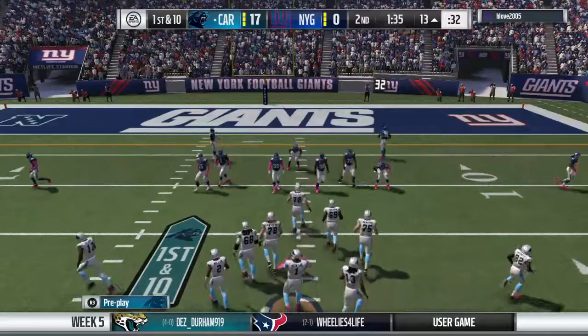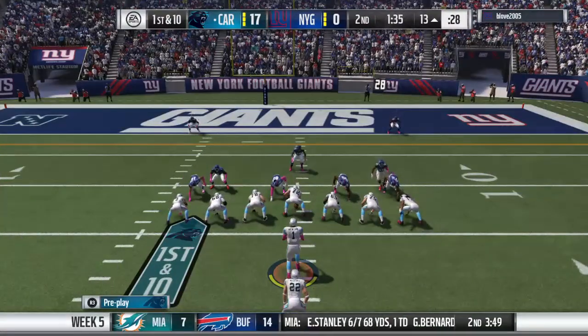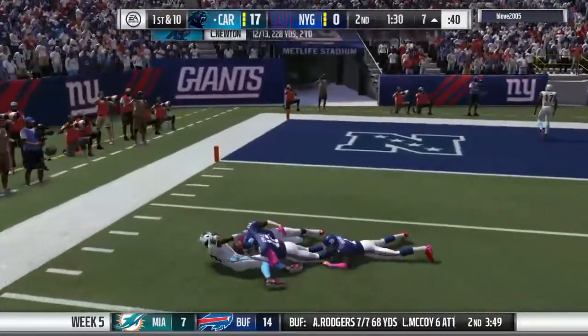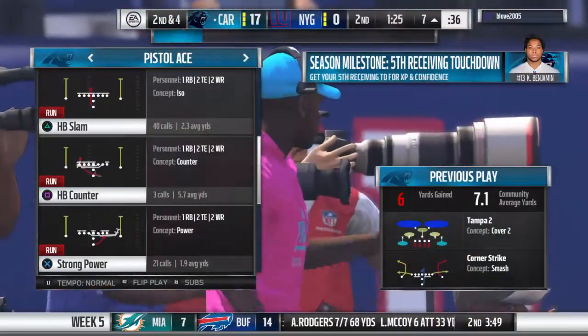You've got to make sure that when you launch at a quarterback, you're hitting him in the right spot and at the right time. Back to throw, Newton. This will be caught just inside the 10. 6 yards on the pickup, and that'll make it second down.